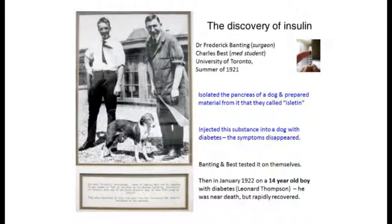Health and safety was far less strict in those days, so excited by their discovery, they promptly injected it into themselves. They felt a bit faint, but were otherwise okay. So with the safety testing out of the way, they then injected it into the 14-year-old boy that we heard about earlier, Leonard Thompson, who was very ill at the time. He'd actually been diagnosed 3 years previously, so he was near death. But after injection with this iletin, he rapidly recovered. So again, this is another story emphasizing how life-changing the insulin discovery was.